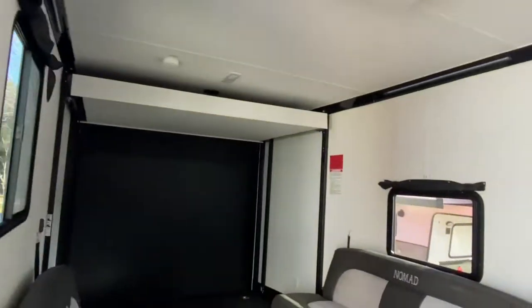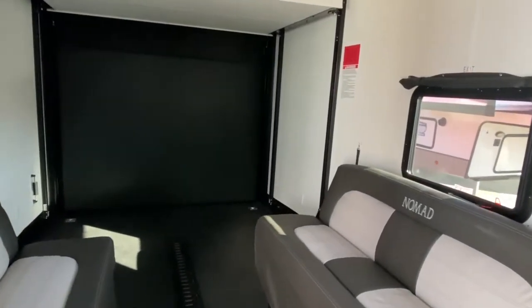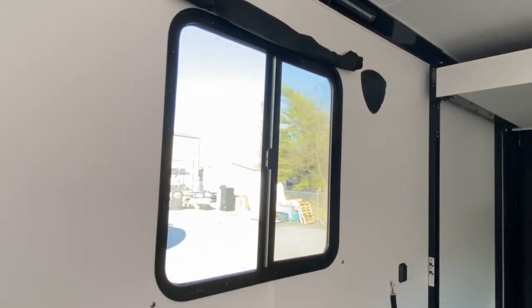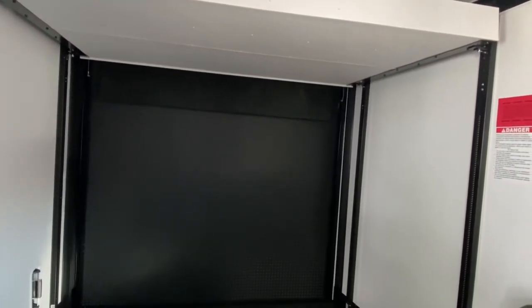These windows are tinted, which makes it a little bit cooler in here when it's super hot outside, but they also have the blackout curtains that roll down and snap in place. You have a Happy Jack bed as well. This will come down pretty low so that you can use it as a bed, and then you can run it up to have more space to pull something in here.